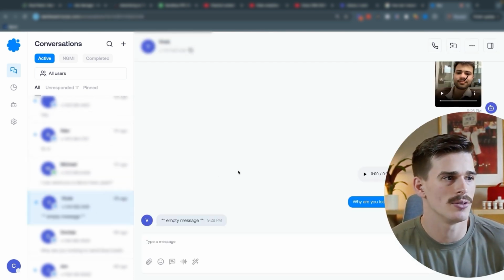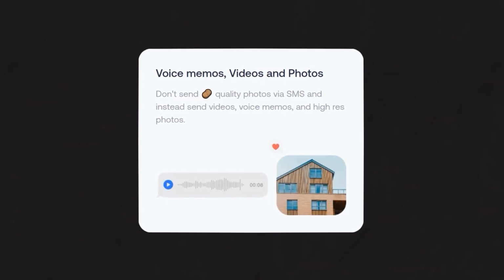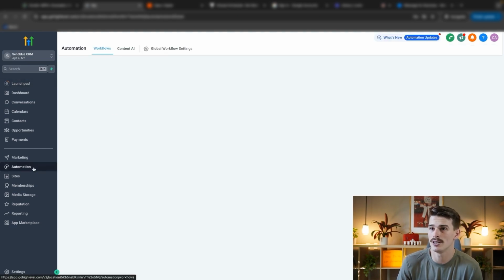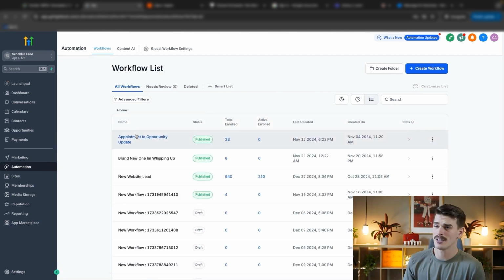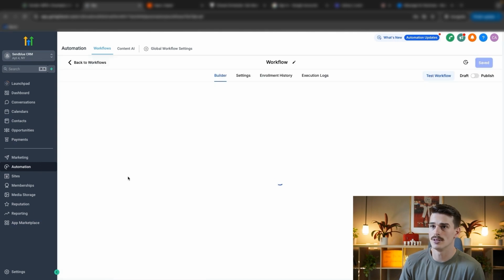And inside of here, not only can you send blue bubbles, but you can send videos, you can send voice messages, you can even use 11 Labs to send AI voice messages. Now, I'm all over the place here, but we actually like to use at SendBlue the Go High Level Automation Builder because it's very badass. And if you have a sub account through SendBlue, you can just get it for free. So it's kind of like using Zapier, but you're building inside of the automation workflow builder inside of GHL.